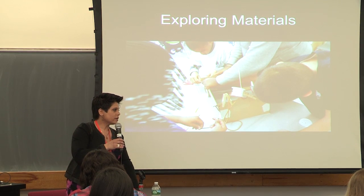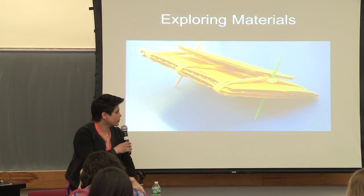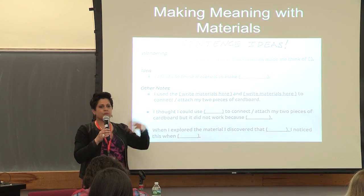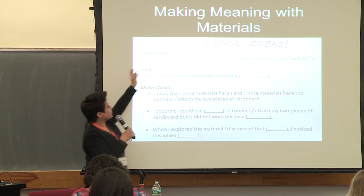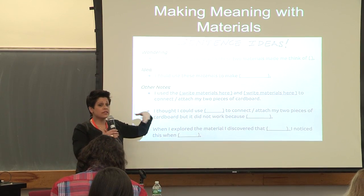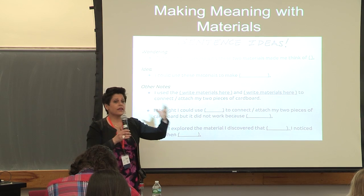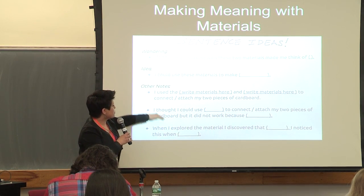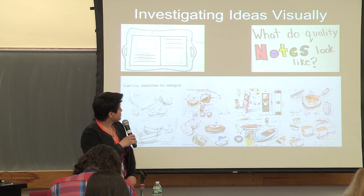Trying things out and building a culture of collaboration and sharing before they even went in. She had students explore the materials, with how they connected the two pieces of cardboard and what they could use this to make. So getting them to think about use, not just how materials can come together. And then this brought in new ideas of how things might be connected or extended.